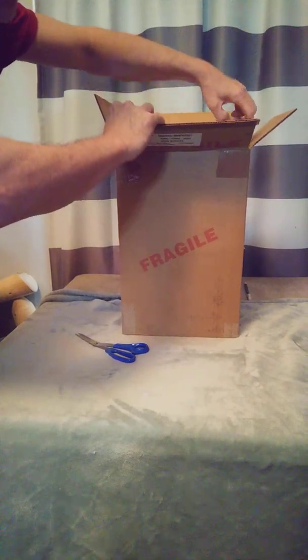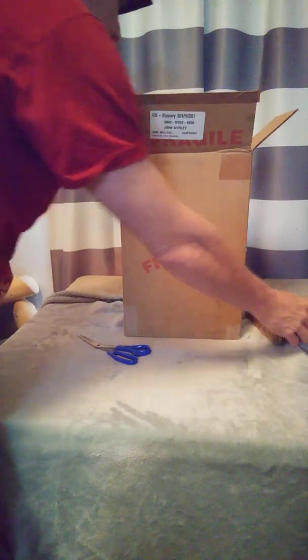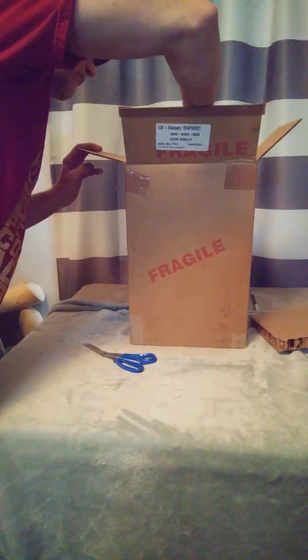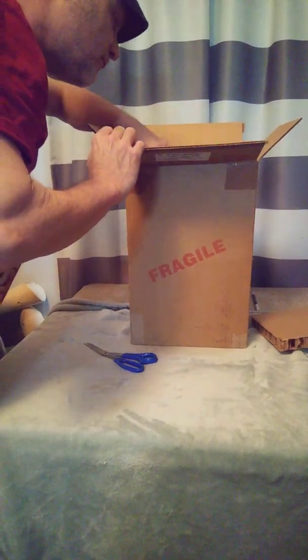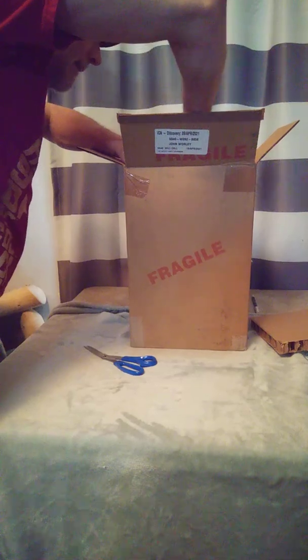I can certainly tell you that the older they are, the less likely that I'm going to have high grades. But there should be 1, 2, 3, 4, 5, 6, 7, 8. Yep, there's 8 of them. So let's start with the first one in here, which actually is really cool.